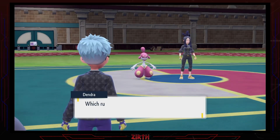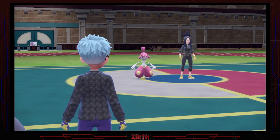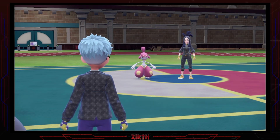Alright, here's a question for you. Which rule set should you pick if you want to use a lower level Pokemon and keep its low level? Flat, no, normal, flat. Yes, flat. No, that's correct. I thought I chose the wrong answer. That's the one, new kid. Looks like you were listening to the lesson.